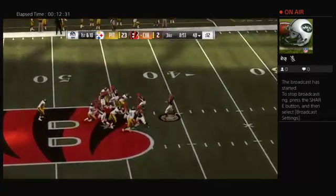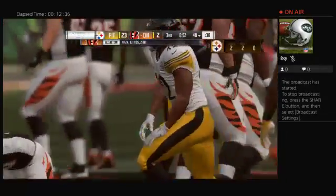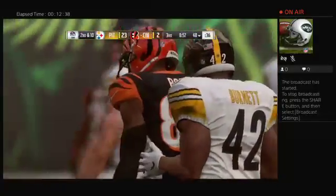They go play action here on 1st down. And it pops free. The collision there jarred the ball loose and brings up 2nd down.